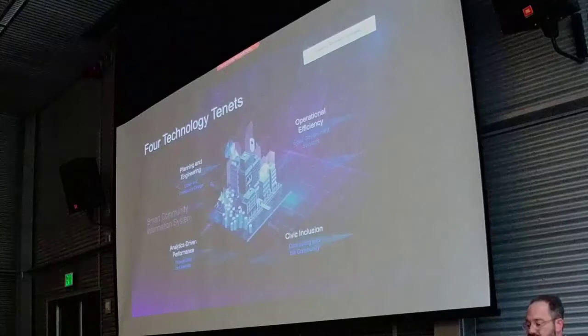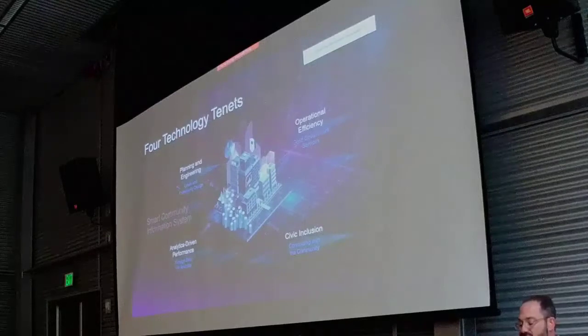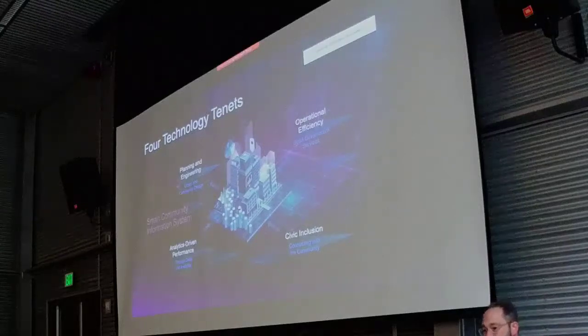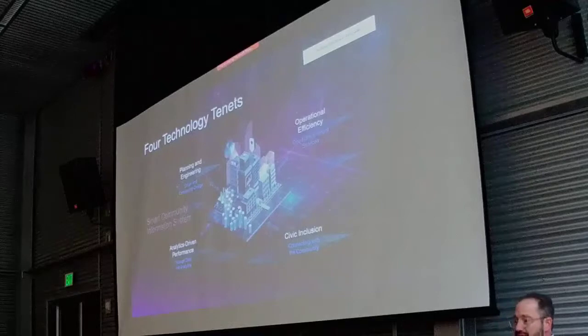Looking at our work and distilling it down in a smart communities way, we found that there's really four technology tenets that any smart community can utilize to be smart. So that is planning and engineering, looking at urban and community design. Operational efficiencies, providing good government services and making those services better and more efficient, maybe providing new services that didn't exist before. Again, providing analytics-driven performance, so looking at data and analytics and making better decisions. And then lastly, civic inclusion, using the technology to connect with the community.